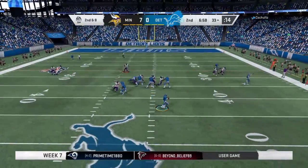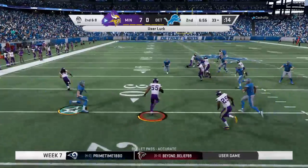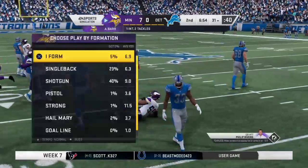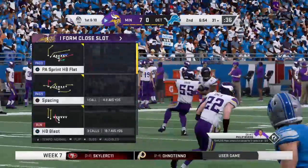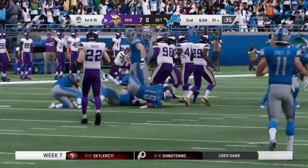Throwing on 2nd and 8. Stafford. A throw for Galladay is going to be intercepted. Picked up by the Pro Bowler, Anthony Barr. And the return here will go to the 31-yard line. That's now his 2nd interception in as many weeks from his linebacker position.